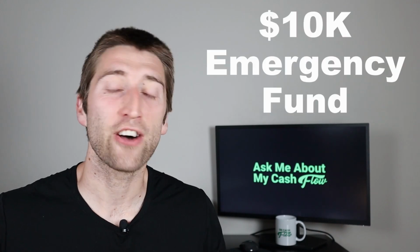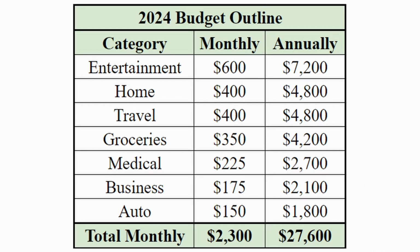But basically my previous cash strategy boiled down to only having about 3 to 6 months of an emergency fund. For me, about 4 months. So this entailed having about $10,000 of cash, and that was my emergency fund. For me, that's at least 4 months of spending. So that was about how much cash that I held at any given time.